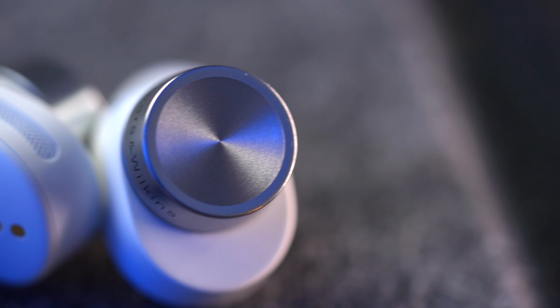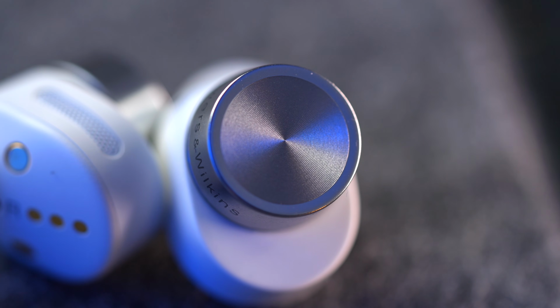I've gone running with them, they haven't fallen out, you can shake your head, they don't fall out, and they're very, very comfortable. The only downside is the touch controls, and this is where stemless earbuds like this do occasionally fall apart, because you can use either of the earbuds, this kind of metal part here, you can use that part. You can tap it and instigate play and pause. You can bring up your voice assistant. You can turn active noise cancellation on and off.